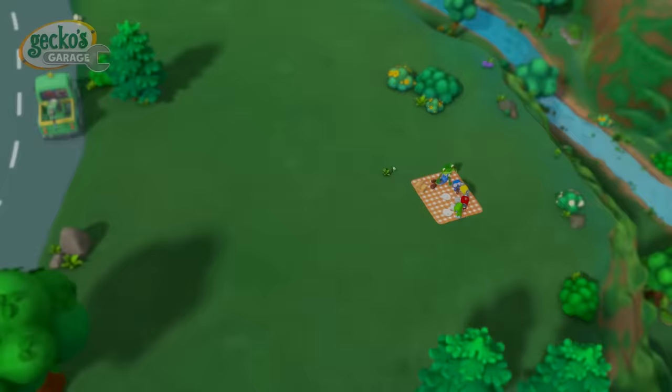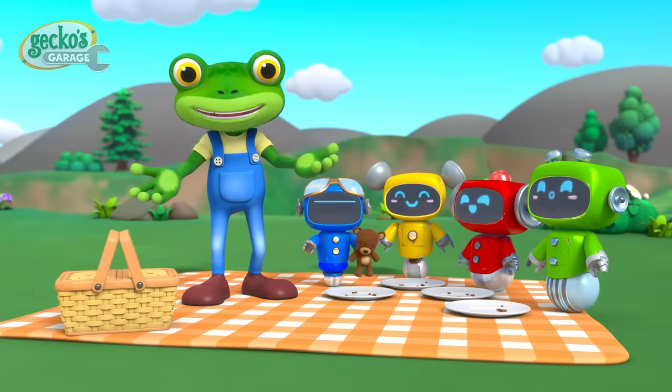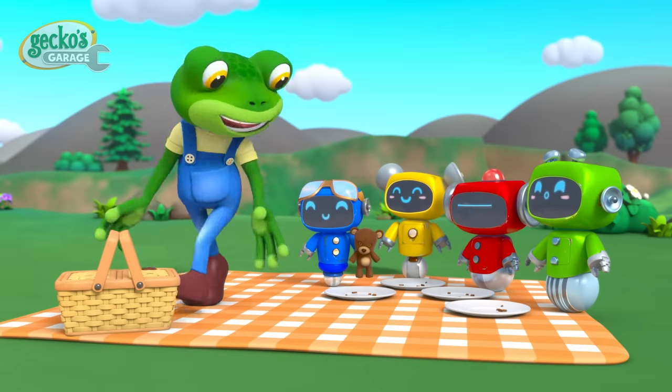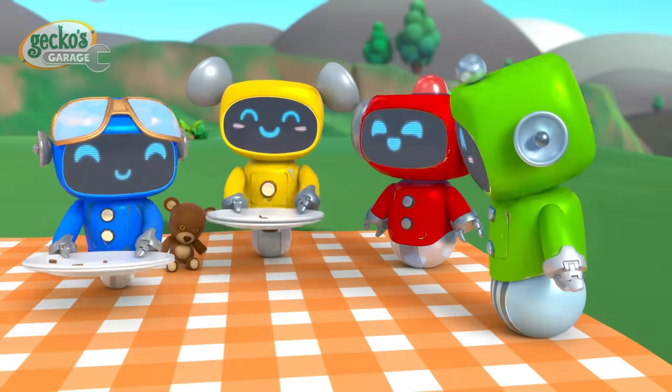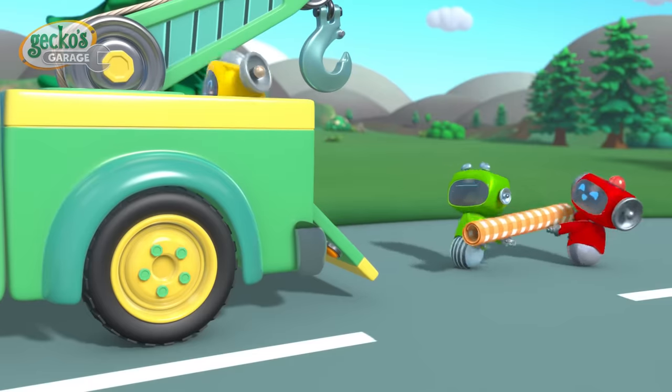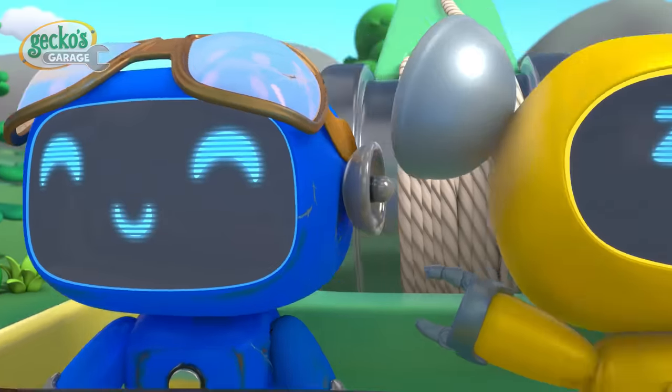Bye! Hello, everyone. We've been having a picnic and now it's home time. Remember, Mex, don't leave anything behind. One, two, three, four Mechanicals.